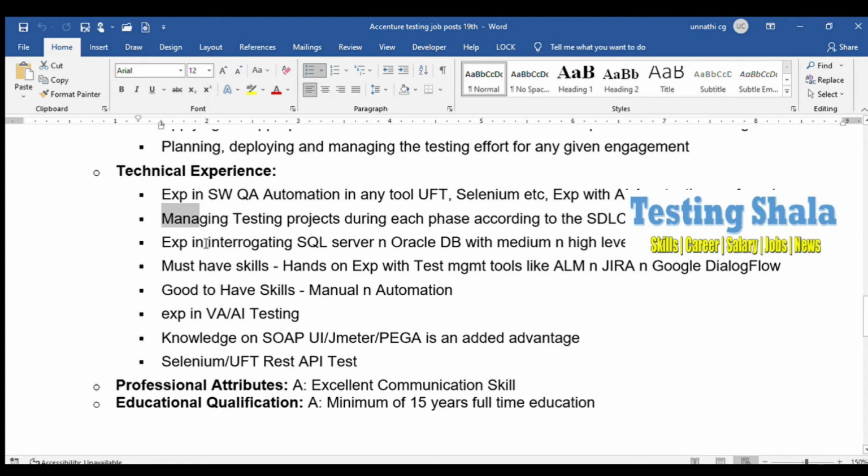And you should have exposure in interrogating SQL Server and Oracle DB with medium to high level SQL queries, and you should also have experience with test management tools like ALM, Jira, or Google Dialogflow. You should have good skills in both manual and automation. Experience in VA and AI testing is an added advantage. Knowledge of SOAP UI, JMeter, and Pega is an added advantage.